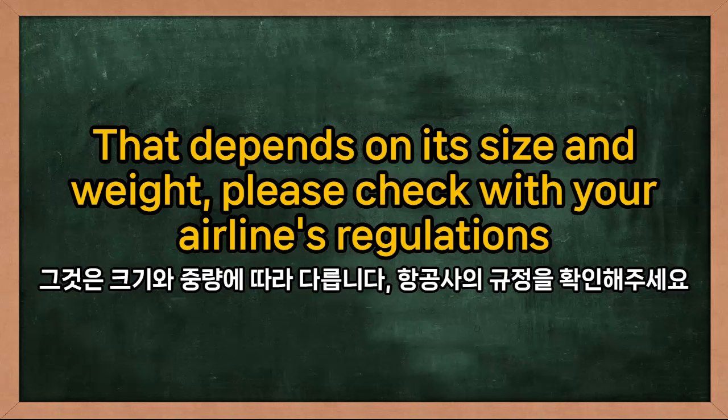That depends on its size and weight. Please check with your airline's regulations.